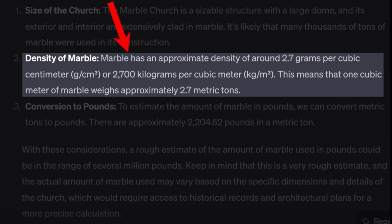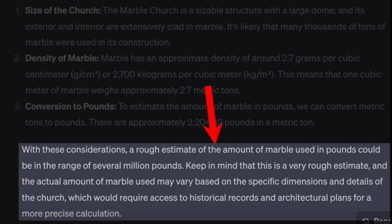Marble has an approximate density of around 2.7 grams per cubic centimeter, or 2,700 kilograms per cubic meter. This means that 1 cubic meter of marble weighs approximately 2.7 metric tons. With these considerations, the amount of marble used in pounds could be in the range of several millions of pounds.